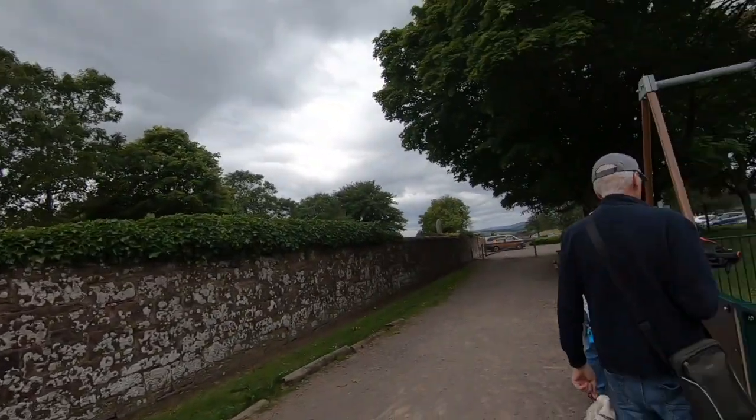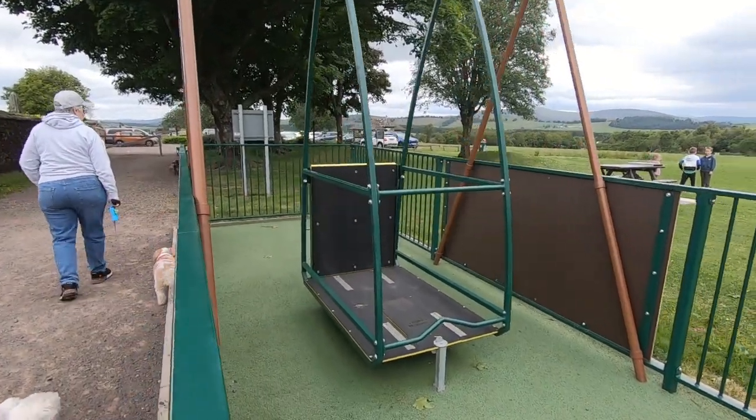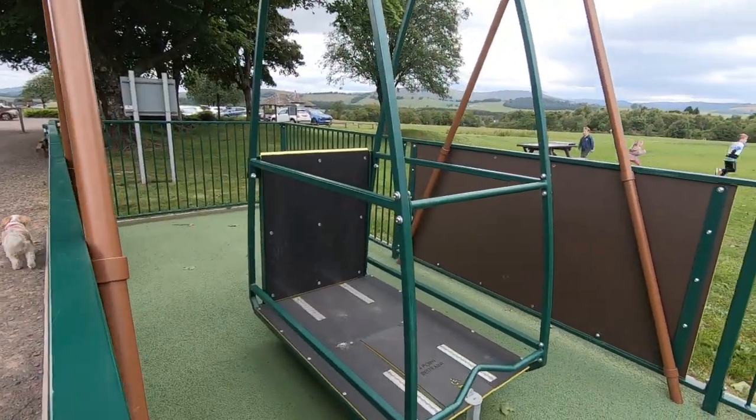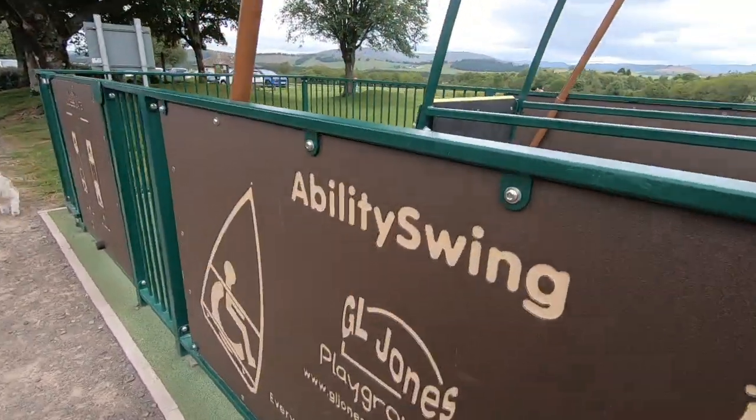We'll look at a swing now for people in wheelchairs, and they use the key that they get for the toilets to get into it. So they put the wheelchair on there and swing. Ability swing.